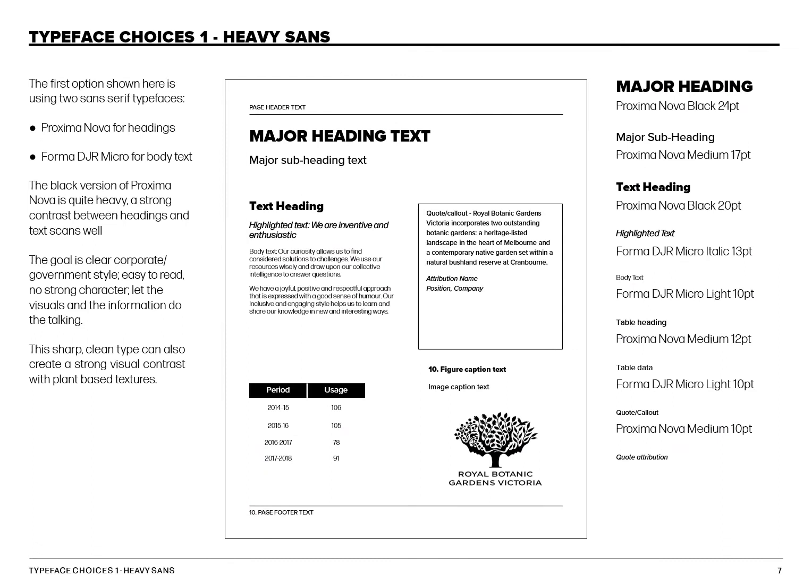Now some typeface choices. Firstly here we have two sans serif fonts, one of which the heading style Proxima Nova is quite heavy. This allows quick scanning of the text as the headings stand out so much from the rest of the text. The goal here is a clear corporate government style, something easy to read without a particularly strong character in the type, and we'll let the visuals and the information do the talking.